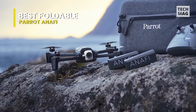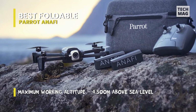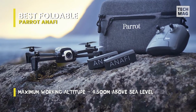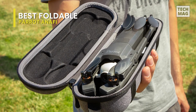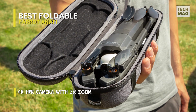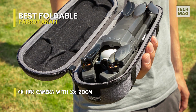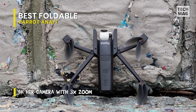With the addition of first-person view FPV goggles, you can also fly from inside the cockpit. Parrot's goggles are included in the FPV kit, and at first, they were the only ones supported, but a more advanced software update means you can use other VR headsets. The ultra-compact and portable Anafi weighs a little over 11 ounces and can fit into a backpack. It's intended to unfold and start flying in less than 3 seconds.